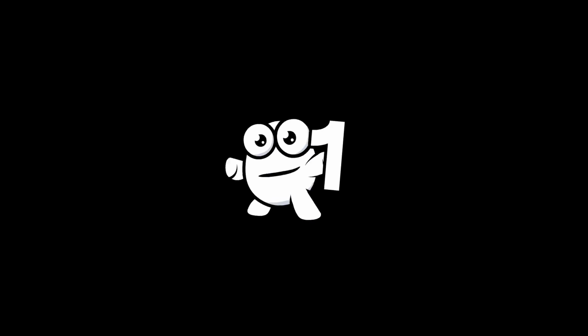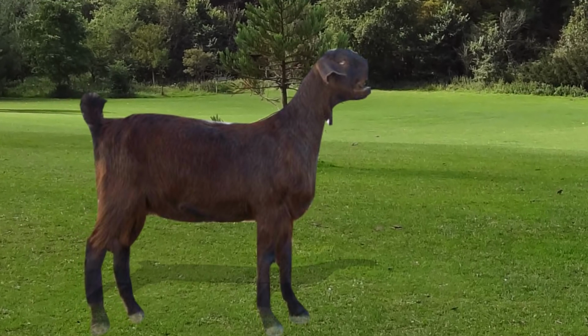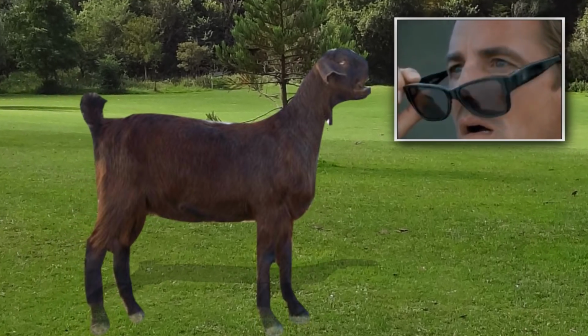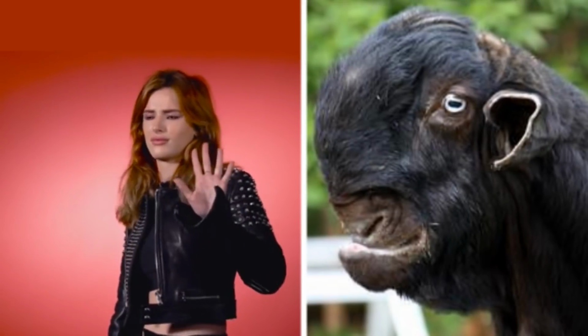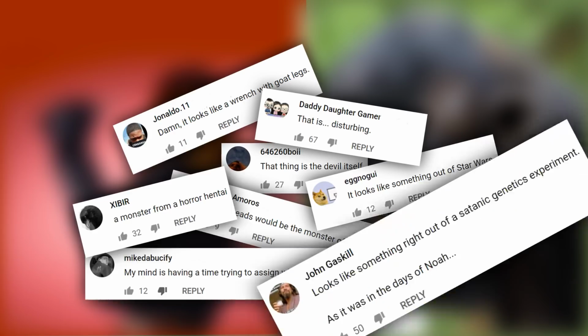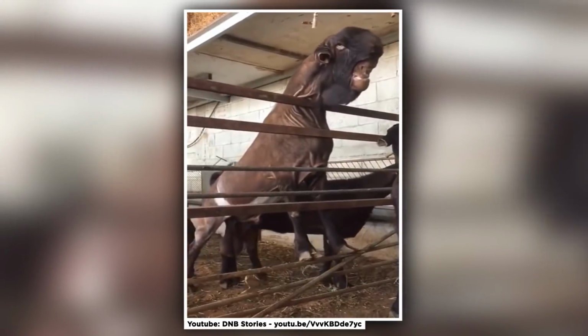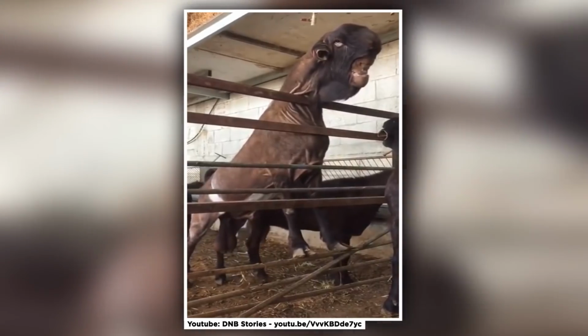Number 1. Damascus goats. It's been called the world's ugliest animal, and it's easy to see why. This truly is a face only a mother could love. The internet was so disturbed by the image of this goat that it was called a goat monster when the original video from Egypt went viral in 2018.